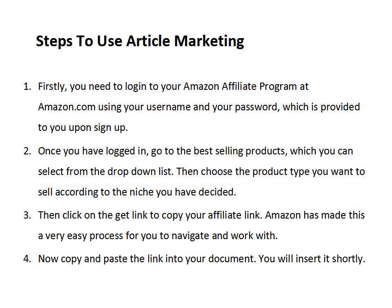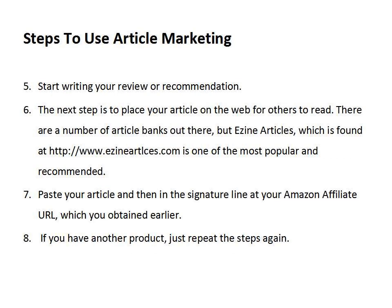3. Then click on the Get Link to copy your affiliate link. Amazon has made this a very easy process for you to navigate and work with. 4. Now copy and paste the link into your documents. You will insert it shortly. After you're done with the 4 steps, you'll start with your post writing.